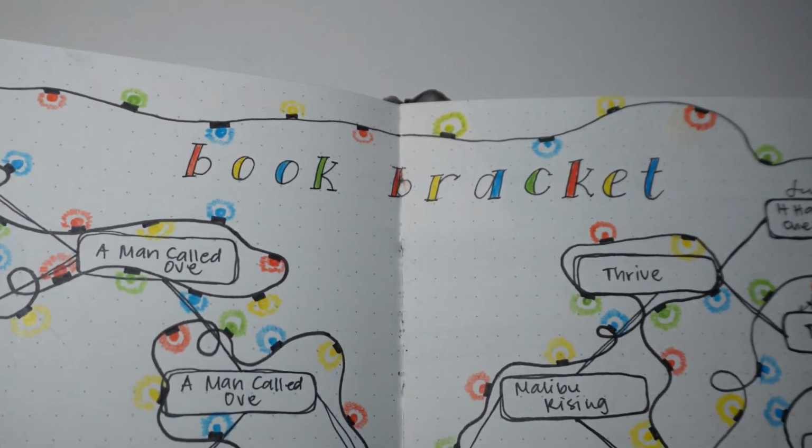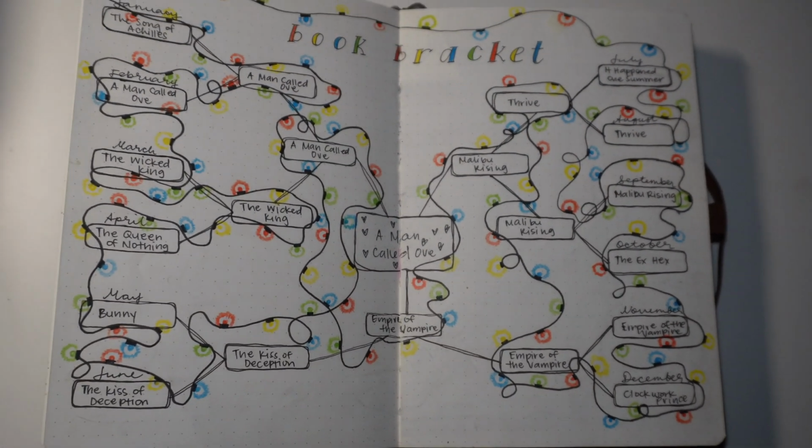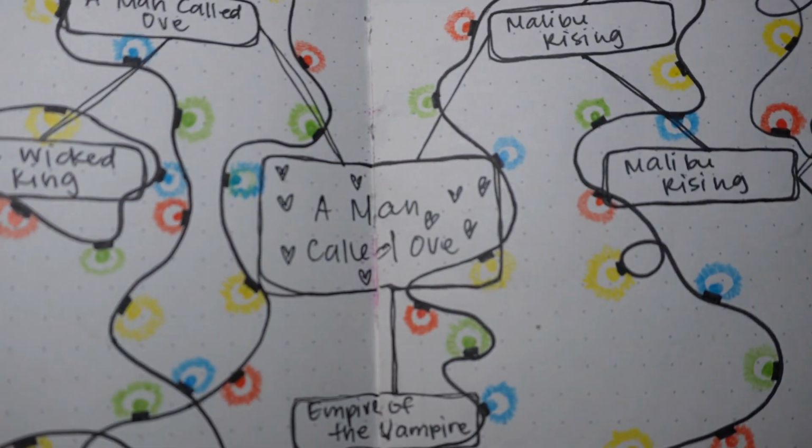Oh, I also did a book bracket because I saw a bunch of people doing this in their book journals to kind of see what their favorite book of the year is. A Man Called Ove is my favorite book of 2022. That is to no surprise if you've been here before. Moving on to the 2023 part of this journal.